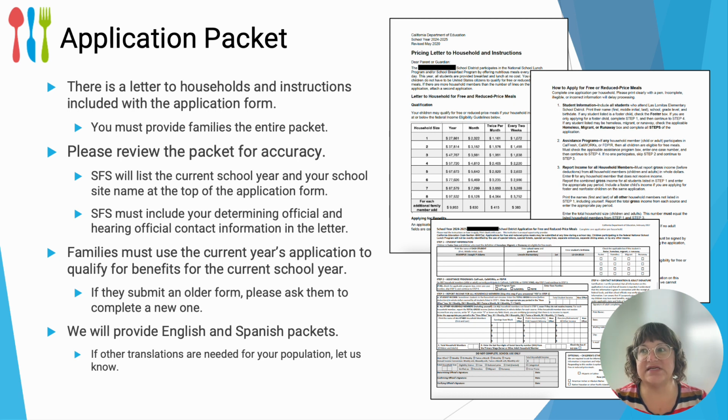Another thing to know is that families need to use the current year's application to qualify for benefits in the current school year. So if somebody turns in a form from an older year, please ask them to complete a new one. And we provide the application packet in English and in Spanish by default. If you do need a different translation for your population, let us know, and we will put one together for you.